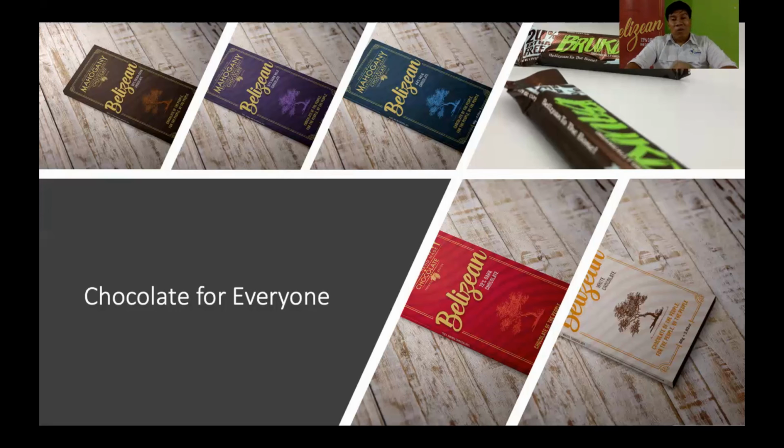So if you're someone who enjoys a nice piece of dark chocolate, then for sure we recommend our 80%. But from time to time, if you want to treat yourself and give yourself that extra boost by adding a little sugar, then you want to go extreme, or a white chocolate will give you that fix.